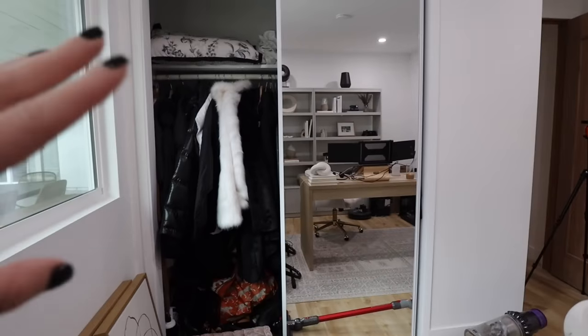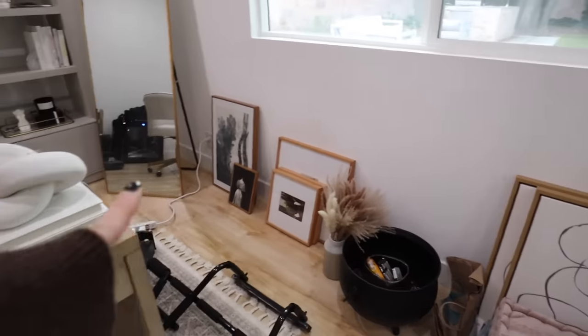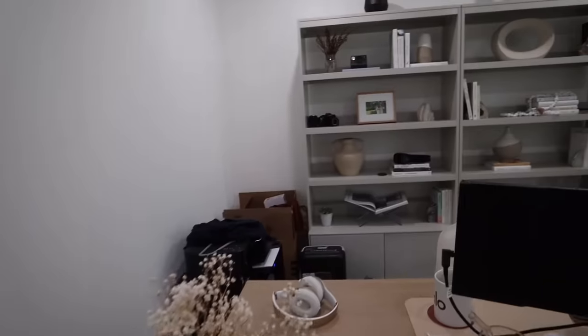Like, this is not a need. Honestly, we need the storage probably most. Got a lot of art in here, some Halloween stuff. So really, it's just tidying up.